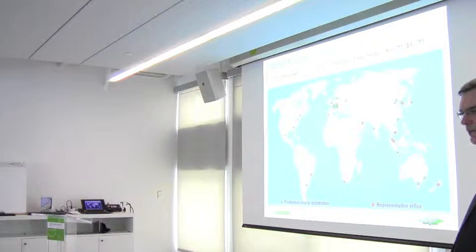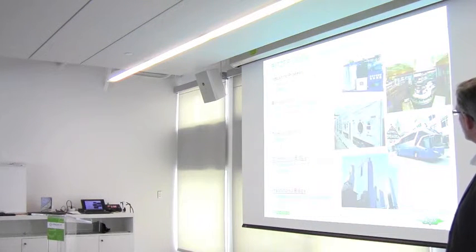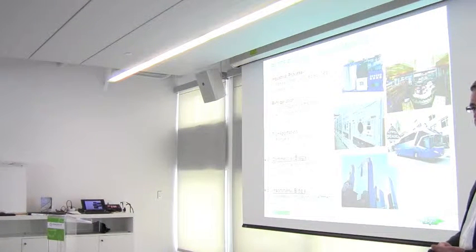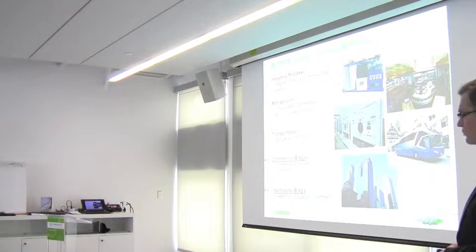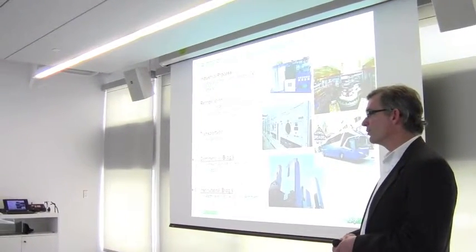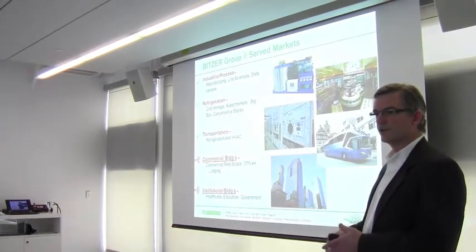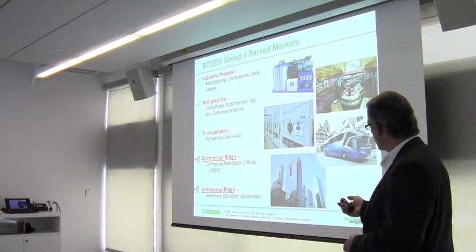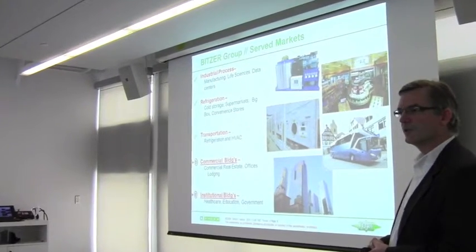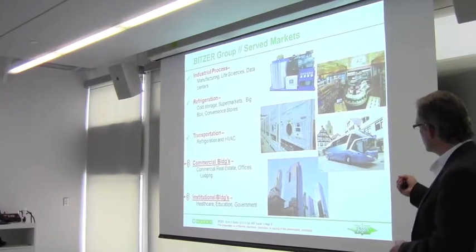And this is where we're located now. We have about 35 facilities and 13 factories around the world, Syracuse being one of them. The markets we serve, we are a manufacturer of refrigerant compressors, so you can imagine what we produce cools things, whether it's industrial processes, which Bitzer is very well known for, particularly in Europe and Asia. Refrigeration is probably our marquee product, everything from big cold storage warehouses with open drive ammonia compressors to smaller compressors using refrigerant gas and variable speed compressors.